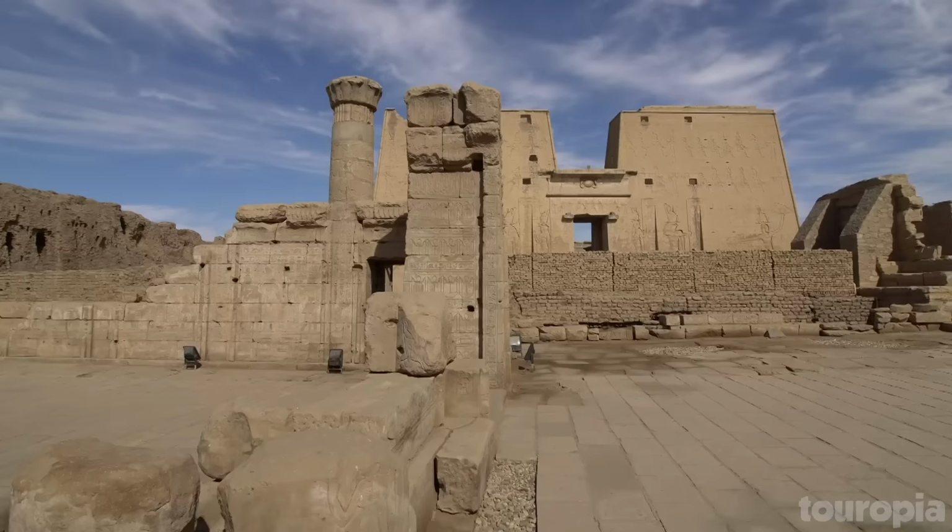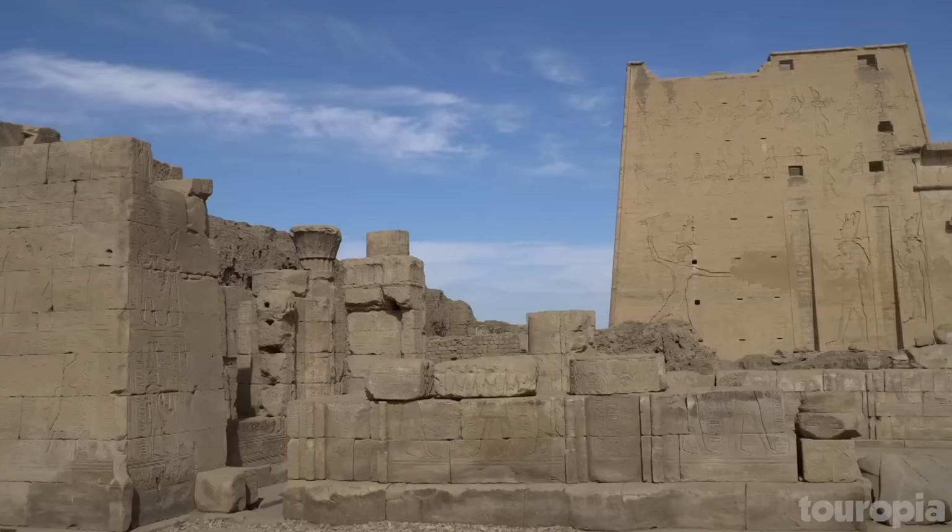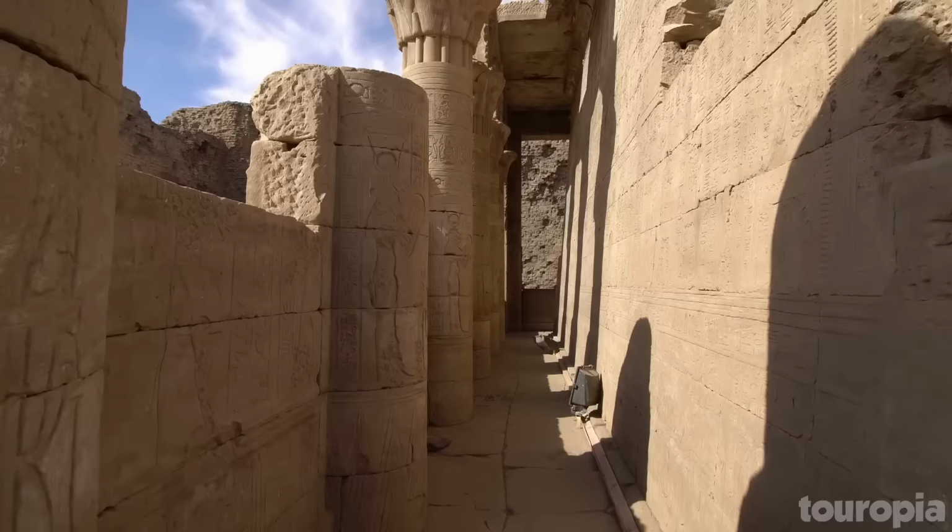Number 7. Edfu Temple. One of the best-preserved examples of ancient Egypt's engineering prowess is the extraordinary Edfu Temple, which lies midway between Luxor and Aswan.